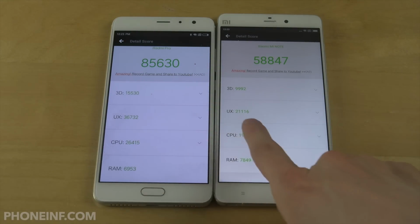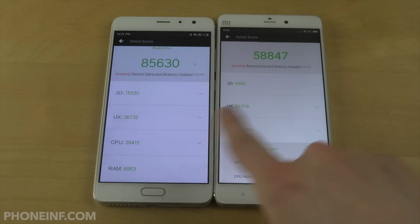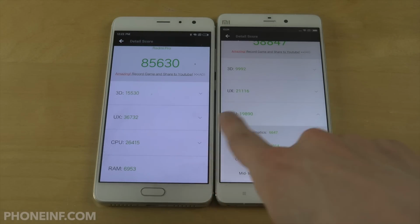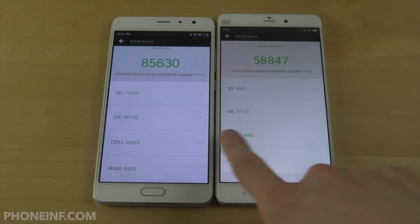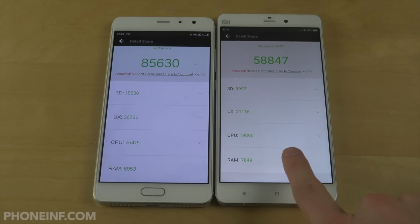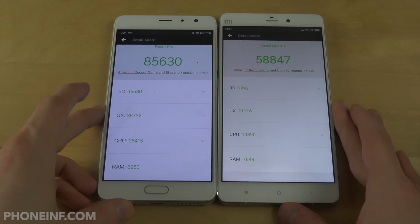User experience, wow, 21,000, 36,000, almost doubled on the user experience. CPU is pretty close actually. That one is one of the closest so far. 20,000 here almost and 26,000 here. So it is faster, but they are very close. Here is a very interesting one. RAM actually seems to be performing better here, almost 8,000 here and just 7,000 there. So quite interesting how it can be such a big difference.